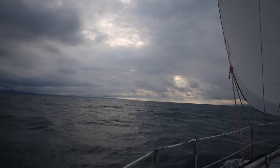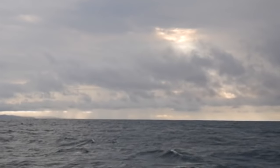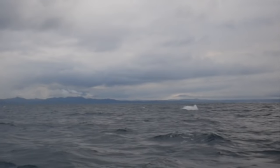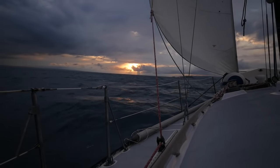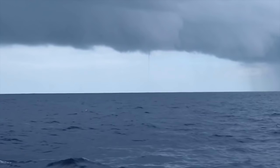As we departed, it seemed as though the resident whales of the bay near Samana were sad to see us go. They made sure to give us a proper send-off before we had to put the cameras away and get ready for an approaching squall. Our first squall, and the only waterspout or mini tornado that we have seen on the trip so far.